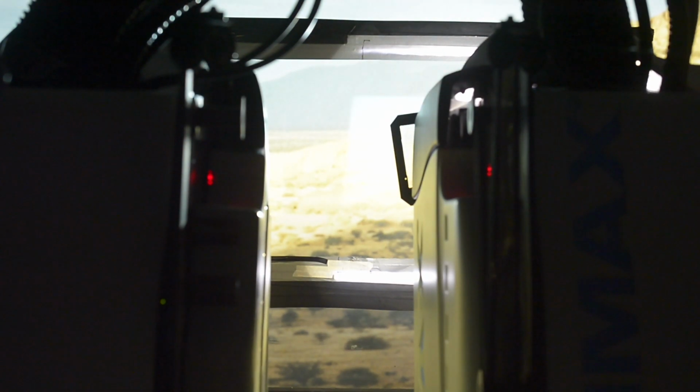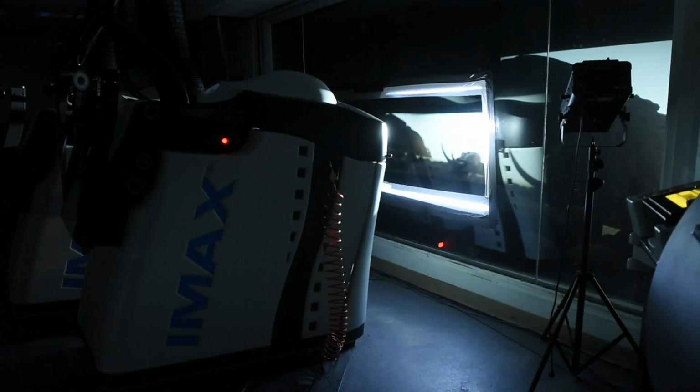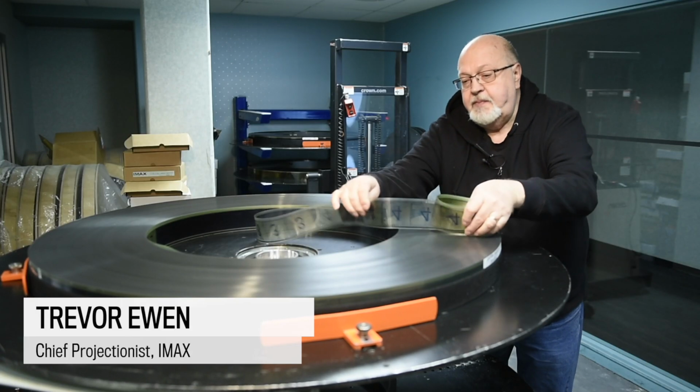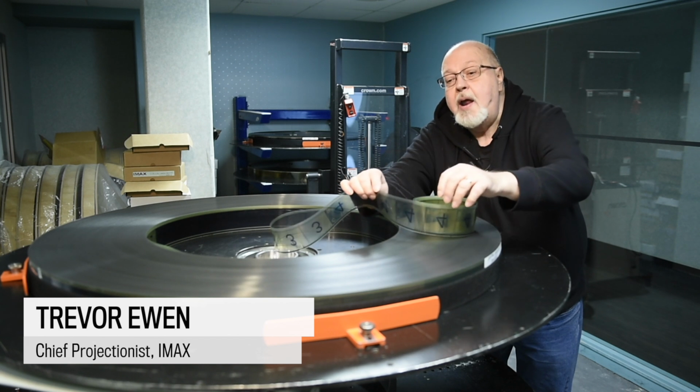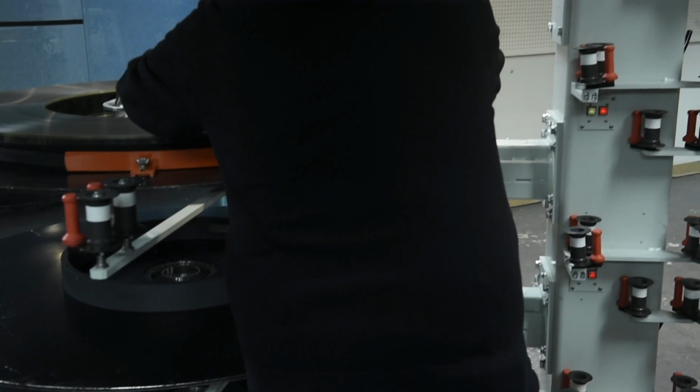We have a left and right projector. We use those for 3D. The master image is from the left machine, and the offset on the right machine is 2.5 inches, or about the equivalent distance between the pupils of your eyes. The film that you're seeing, again, is 70 millimeters wide, 15 perforations per frame.